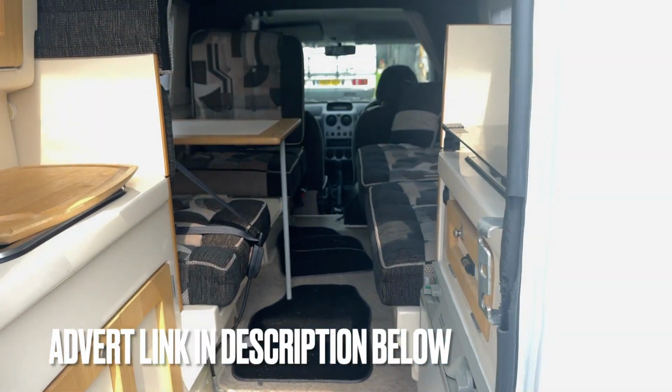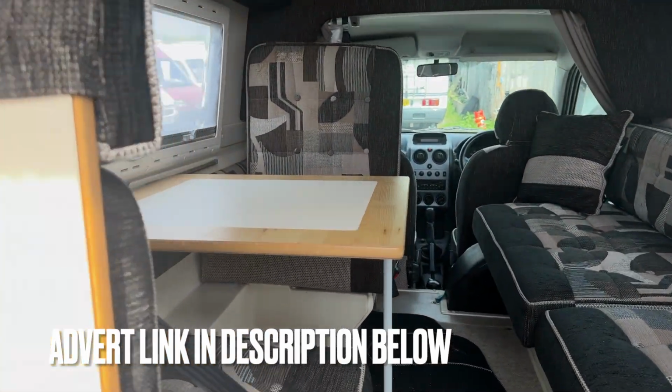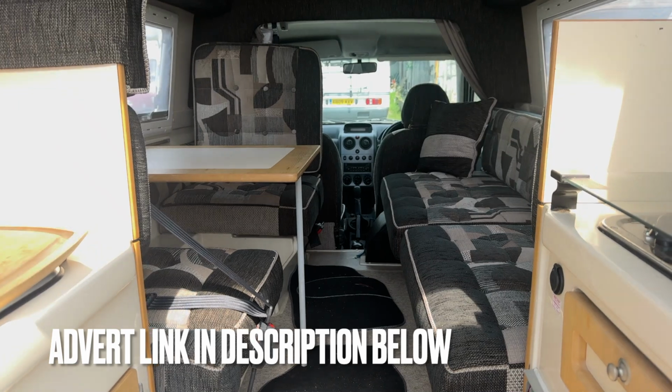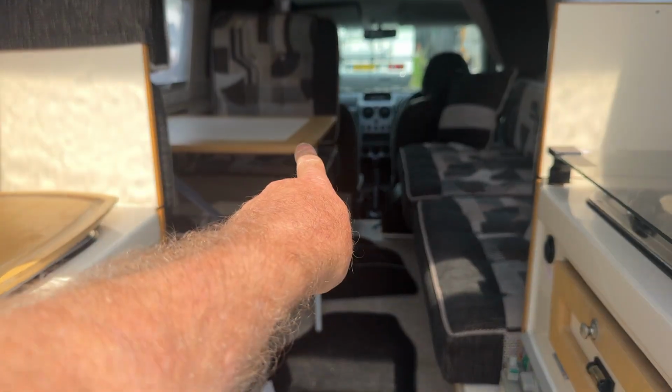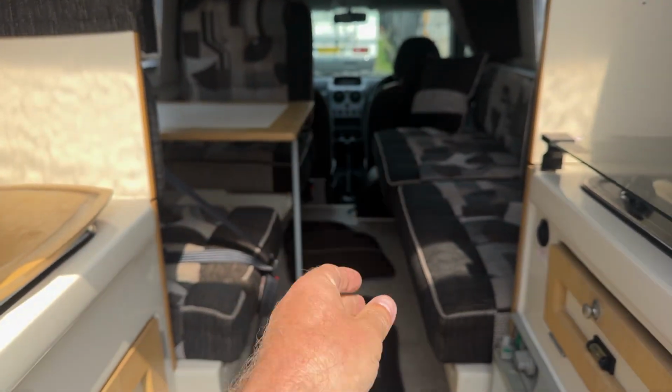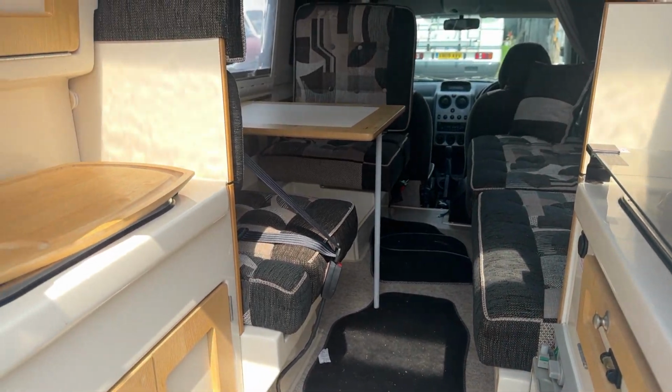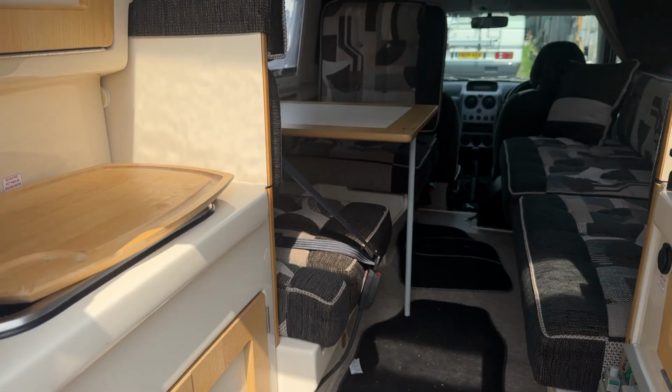Okay, let's step inside. So this is what we call on the Romahomes the Pullman configuration. So the Pullman, basically, instead of having a freestanding table inside that the older models have, this is the later shape one with the Pullman style. So it's got this table here.